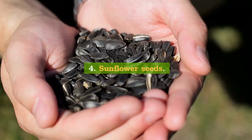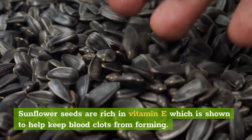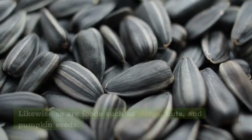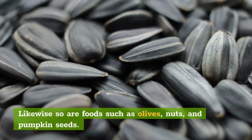4. Sunflower seeds. Sunflower seeds are rich in vitamin E, which is shown to help keep blood clots from forming. They are great at helping improve circulation. Likewise, so are foods such as olives, nuts, and pumpkin seeds.